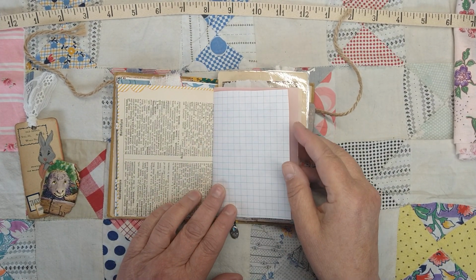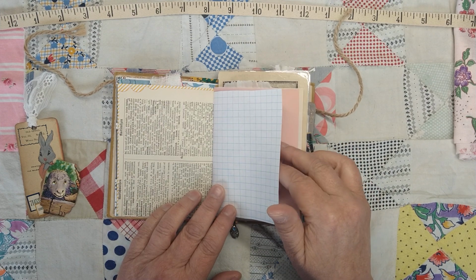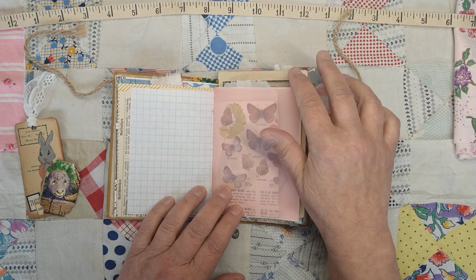And this is a French dictionary, German dictionary. See, I'm just having a day, aren't I?